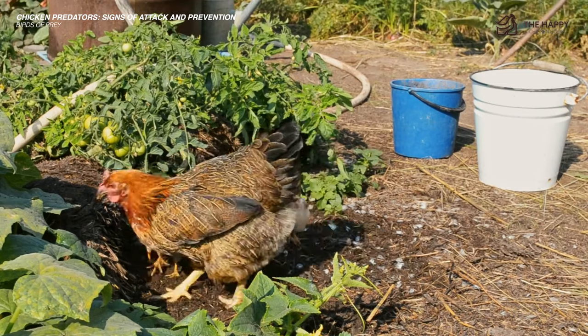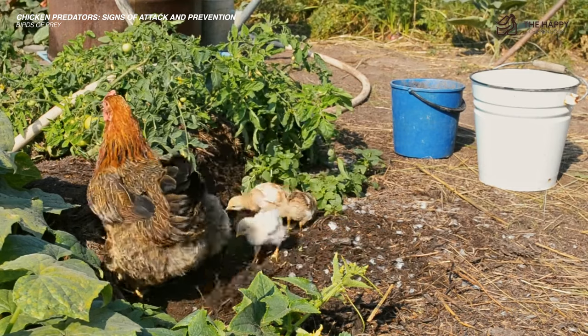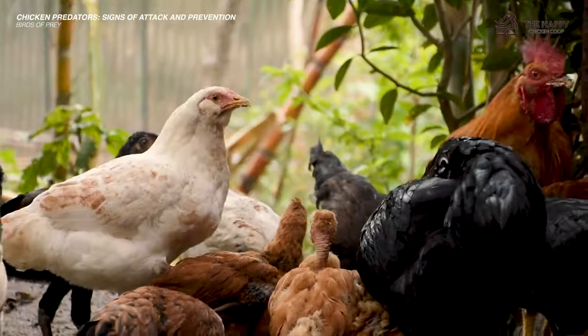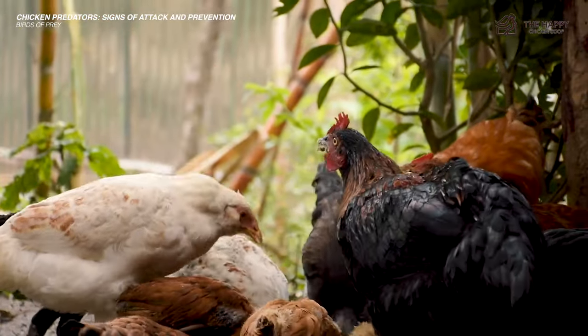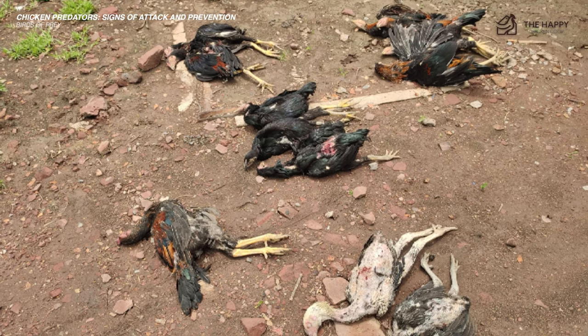A free-range chicken farmer's nightmare, birds of prey commonly strike chickens wandering about too far away from the coop for protection. Although they are only physically able to make off with one bird at a time, they will come back to the scene of the crime again and again if this food source is available undefended.